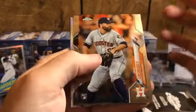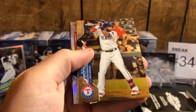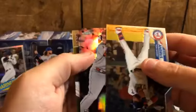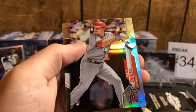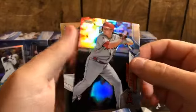Jose Urquidy, Astros. Elvis Andrus going to the Rangers. We got a refractor of Matt Thaiss again. Matt Thaiss refractor going to the Angels. Followed by Simmons also going to the Angels.